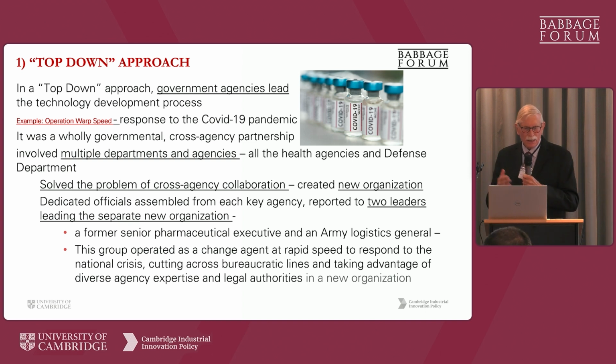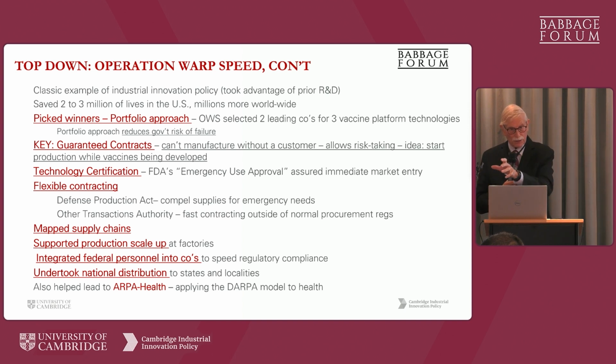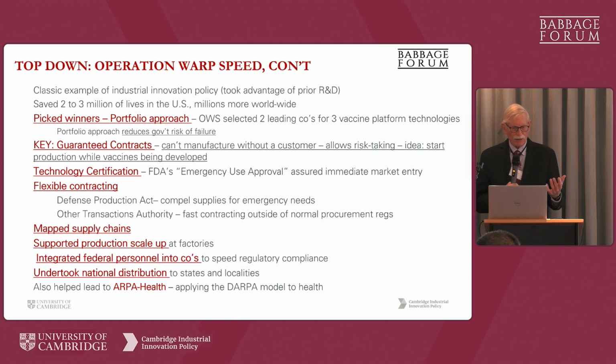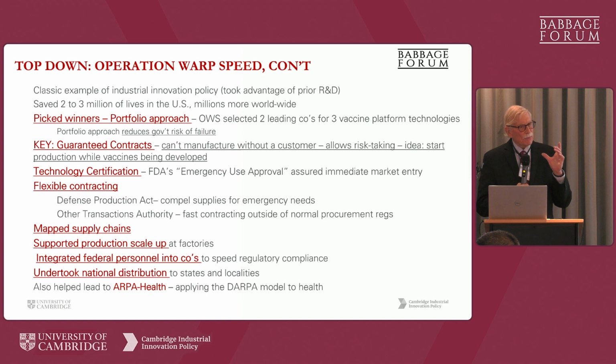How did Warp Speed work? It picked winners. That's why it's a top-down, governmental-run kind of entity. But it adopted, interestingly, a portfolio approach of selecting leading companies in 3 different vaccine platform technology areas. So there was a mix of firms here, which reduces the governmental risk of failure, but also reduces the risk of governmental interventions. A key behind Operation Warp Speed was guaranteed contracts. And the government supplied the guaranteed contracts. You can't manufacture unless you've got a customer within sight. The guaranteed contracts allowed risk-taking to scale up the production.